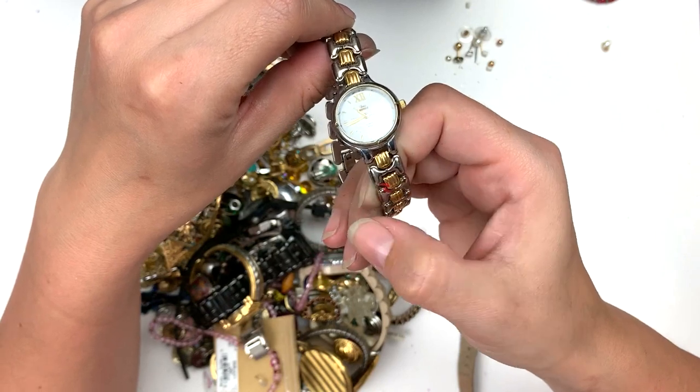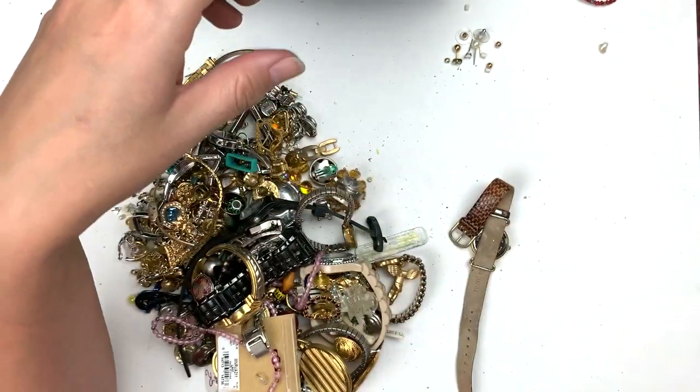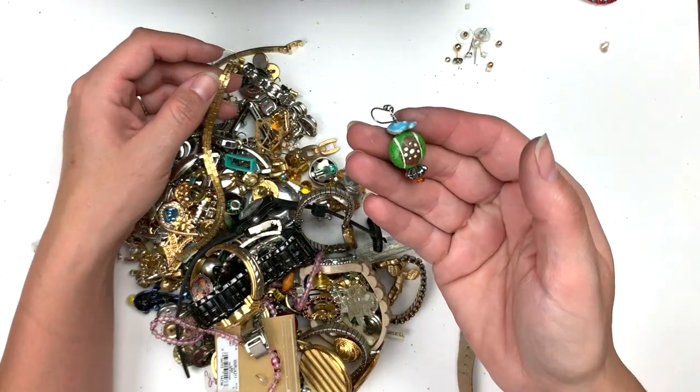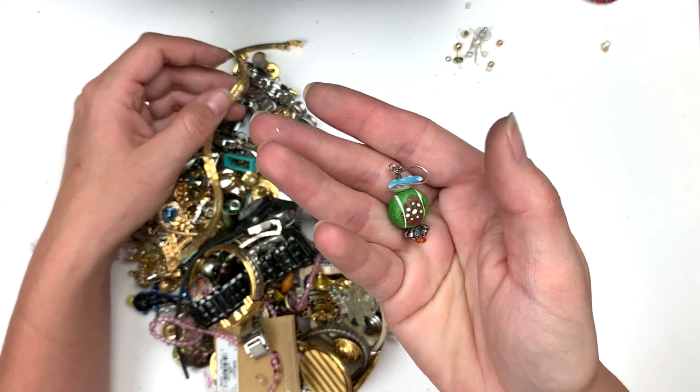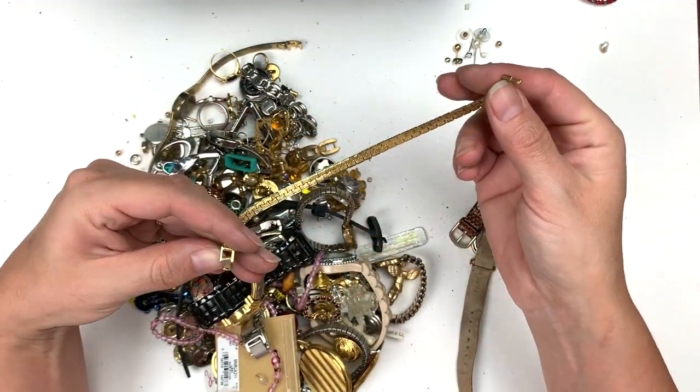Oh yeah, that's gonna chip right off. I can clean that. A little cloudy though. Who knows? I'm gonna have a fun watch day tomorrow. I got those before. Remember the whale from a few videos ago? Here's a little gold bracelet.